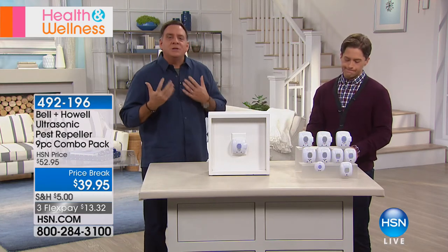And the reason you need so many in a house is because, since these are sound waves, they're going to echo off of solid surfaces. So walls, doors, furniture. P.S., don't put them behind the furniture. You want that sound wave to go out, but you want to have one for every single room. And as Brett mentioned, the garage is a must. Attic, basement, all those places. Now, how do you know that they're working? Because the thing is that you can't see them, you can't feel them.